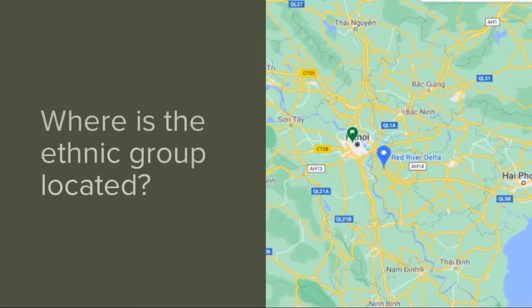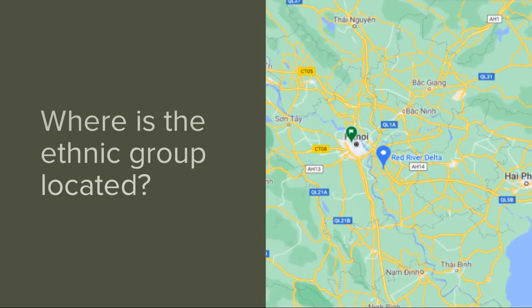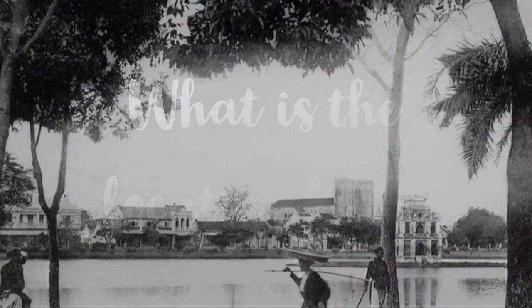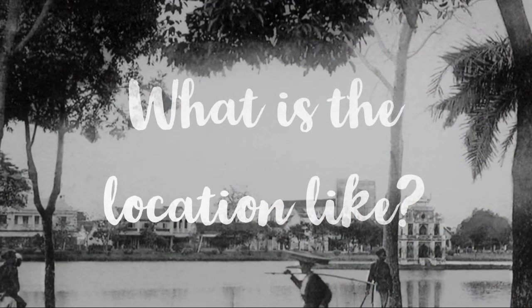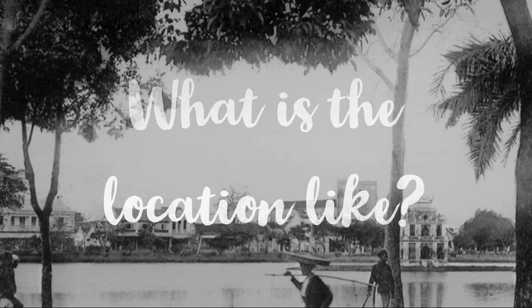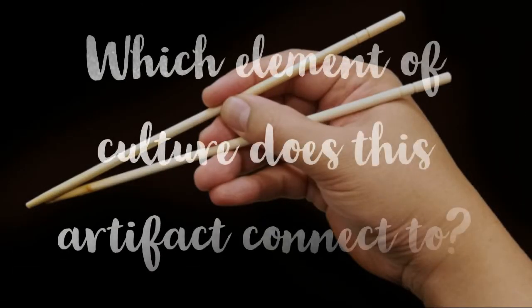Where is this ethnic group located? The Kinh people are especially native to northern Vietnam. They are located near the Red River Delta in the 19th century. What is the location like? In northern Vietnam, there is much natural biodiversity, especially in the Red River Delta, although the chopsticks were mostly used in the mainland. Which element of culture does this artifact connect to?